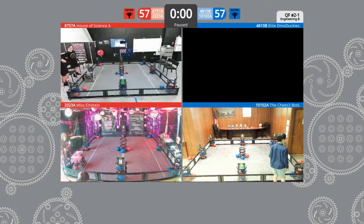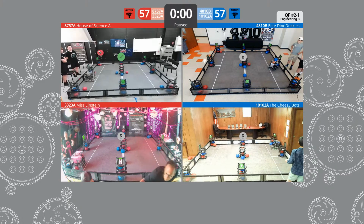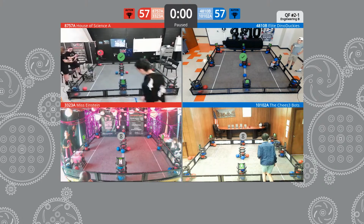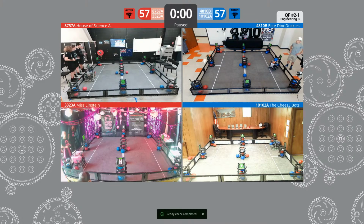Over on the Blue Alliance, we've got our dancing powerhouse team, 4810 Beta, the Elite Dino Duckies. They join us from Richwood, Ohio. And their alliance partners are 10102A, the Cheese Bots. They come to us all the way from the East Coast here, Burlington, Massachusetts. Olivia and Elena.